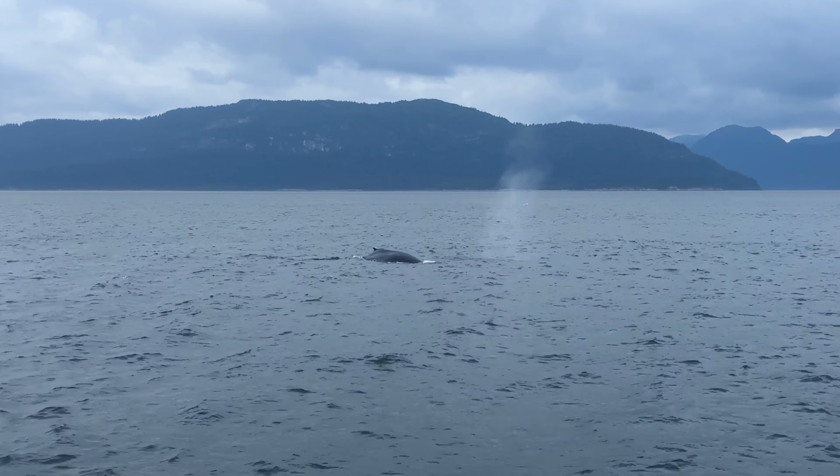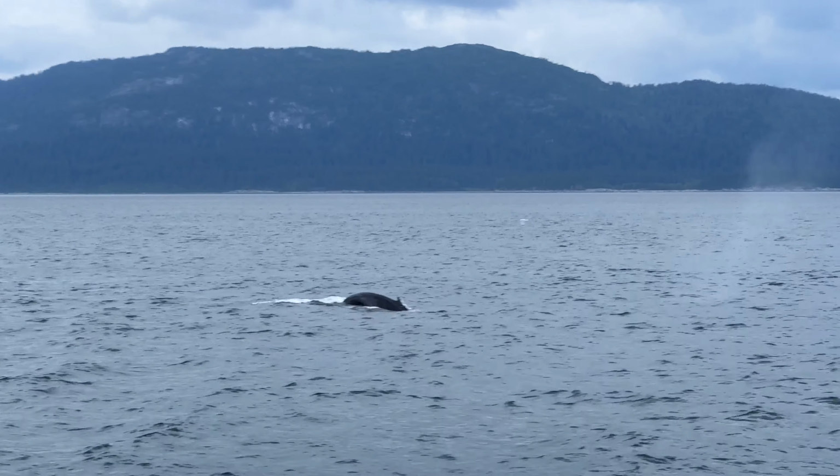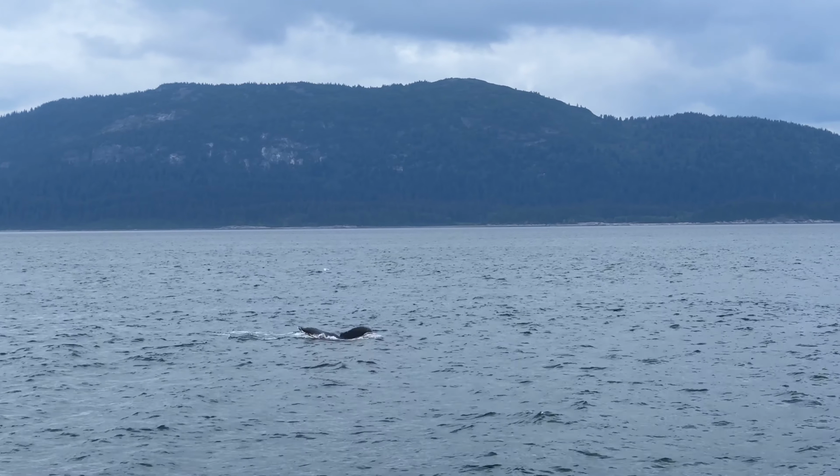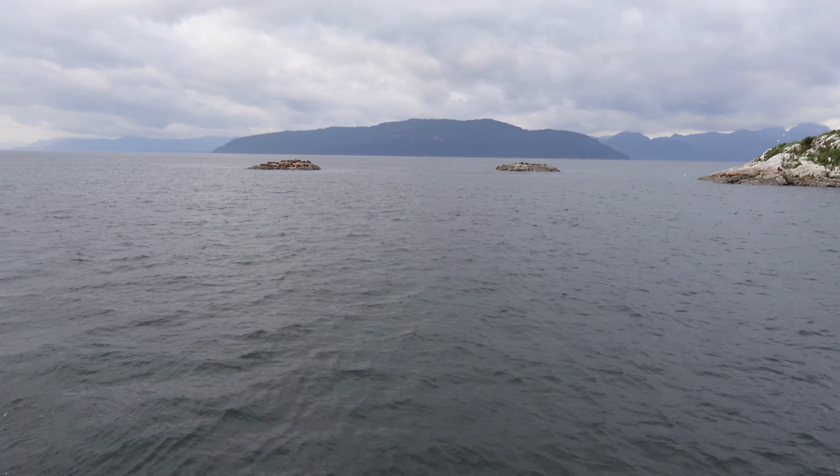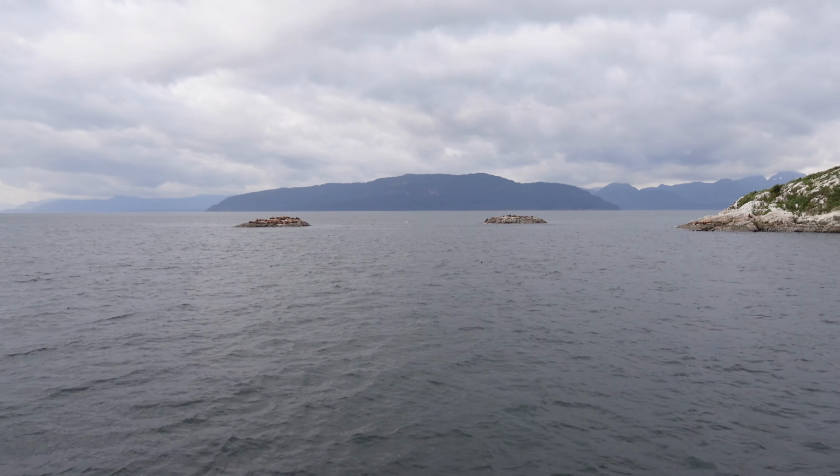Oh my gosh. Oh my gosh. Just saw a whale jump up about 30 feet from us. Probably a humpback whale? Got it on camera. We were looking at the puffins in the water, and then there was a massive whale that just breached.